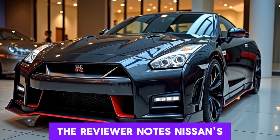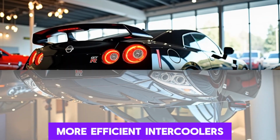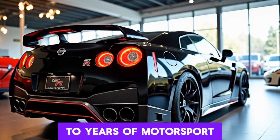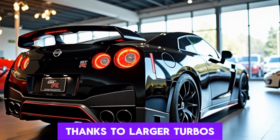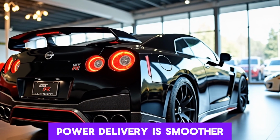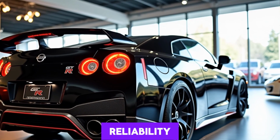The reviewer notes Nissan's revised ignition timing, upgraded fuel pump, and more efficient intercoolers, all wrapped in an engine architecture that owes its robustness to years of motorsport development. Thanks to larger turbos and race-derived components, power delivery is smoother and throttle response sharper, all without sacrificing track reliability.